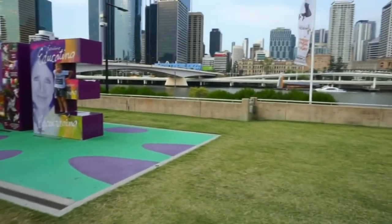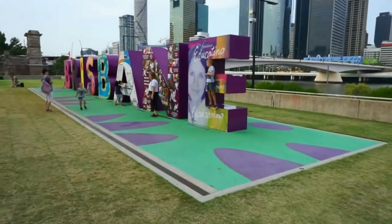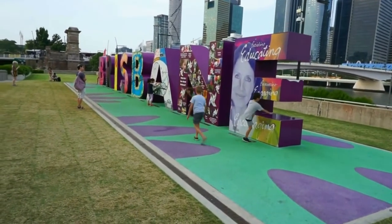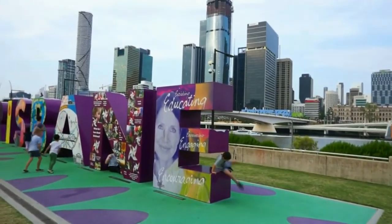Today I'm visiting the beautiful city of Brisbane here in Queensland in Australia. I'm on the west bank of the river Brisbane. This is the south bank parklands area. We can see the central business district of Brisbane right across the river.